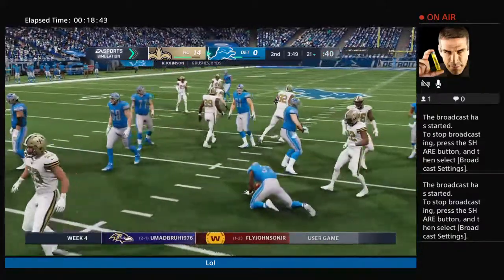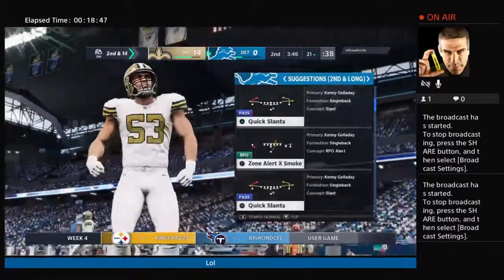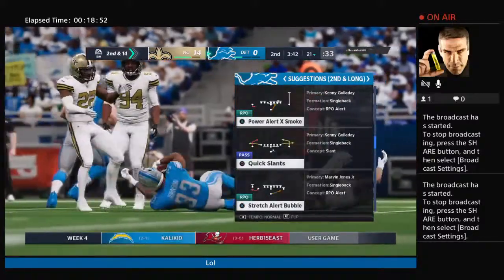And the running lane's non-existent in this first half as they'll stop him behind the line. They'll wind up losing 4 yards on the play, and that's going to make it 2nd and 14.